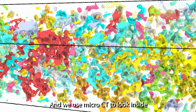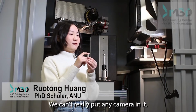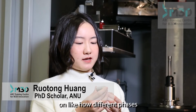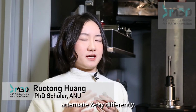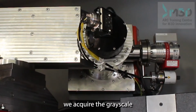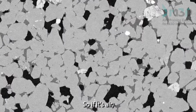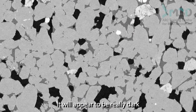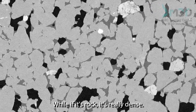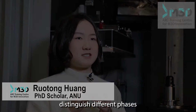And we use micro CT to look inside the core. We can't really put any camera in it. We just rely on how different phases will attenuate X-rays differently. So with micro CT, we acquire grayscale images of what's inside the core. If it's air, it will appear really dark because it doesn't really attenuate X-rays, while if it's rock, it's really dense. So that's how we distinguish different phases.